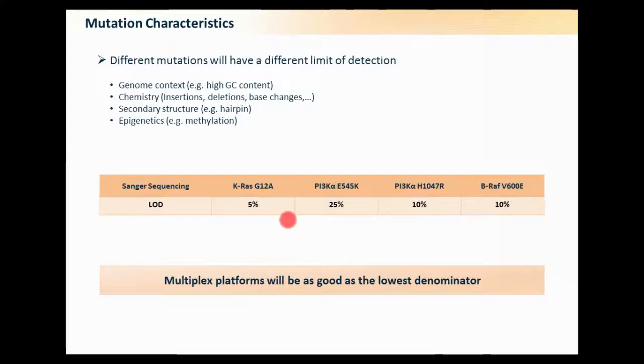Here it's relatively simple because it's Sanger sequencing, but with Sanger sequencing, this lab was able to get 5% for G12A, but could only detect PIK3CA E545K at 25% at best. And in a way, you could say multiplex assays or platforms are only as good as their lowest denominator. It depends. If you know that your assay can detect KRAS at 5%, but you'll never be able to detect 1%, I think that's okay. But it's important you know what the lowest is per gene or per mutation.